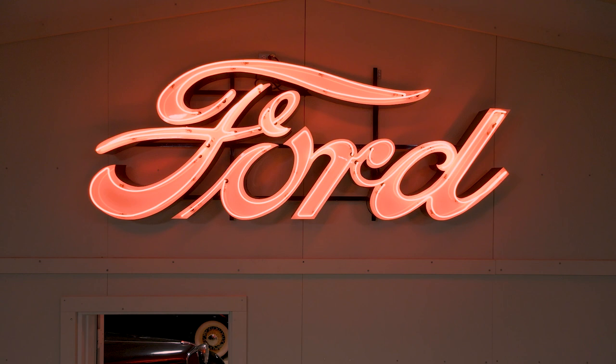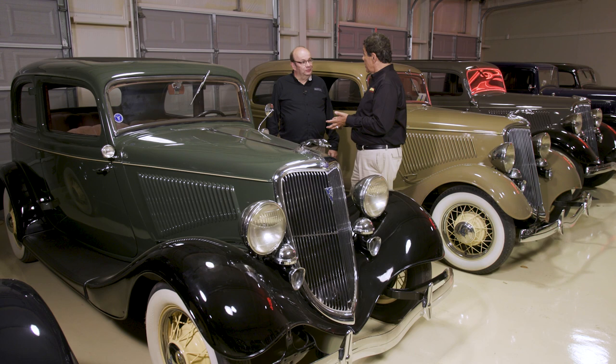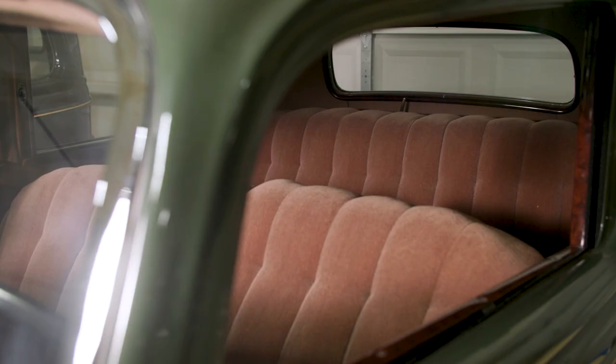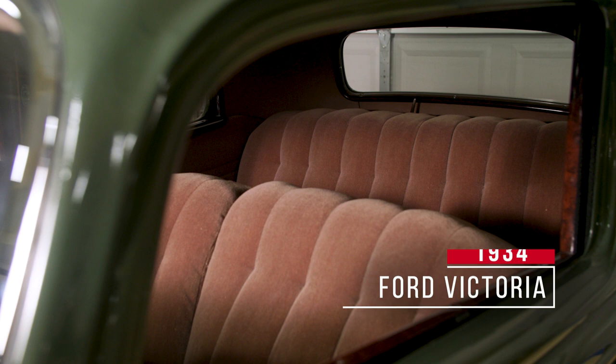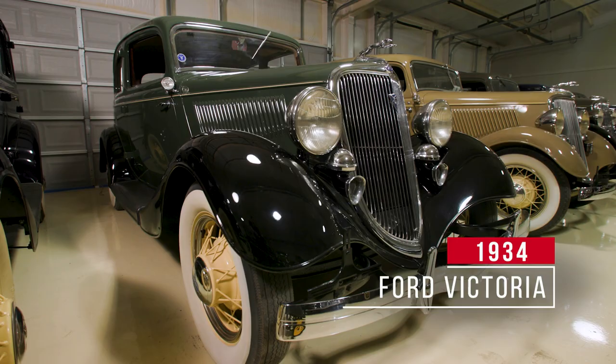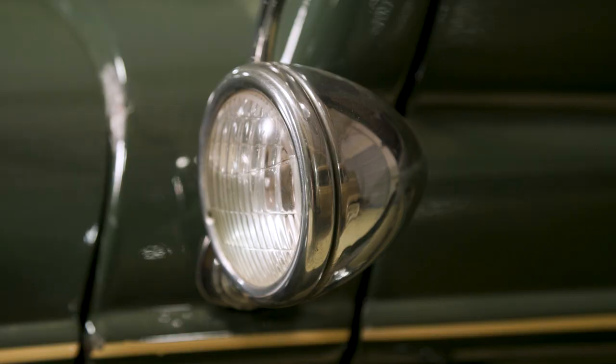This room in the Butler Estate Collection is a sedan-o-rama. We've got two doors, Tudor, four doors, Fordor, and the beloved Victoria. And the Victoria, well known for having two doors and a big roomy cabin, room for the family with a big back seat. Now keep in mind, Ford in this time period had two different trim levels, standard and deluxe. A quick way to tell the difference, cowl lamps on the deluxe as well as the bright window trim.